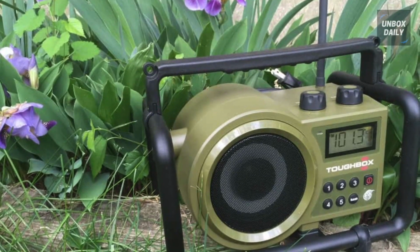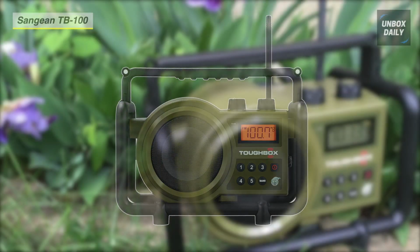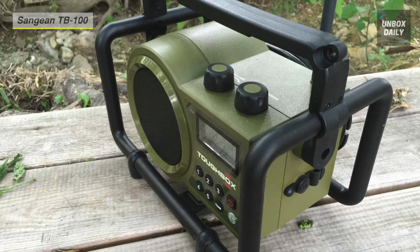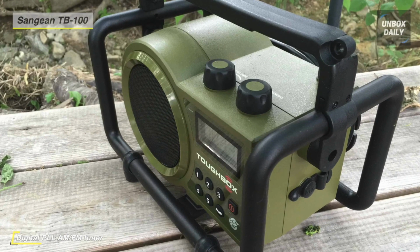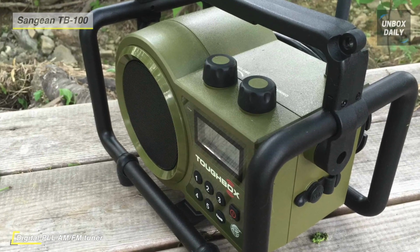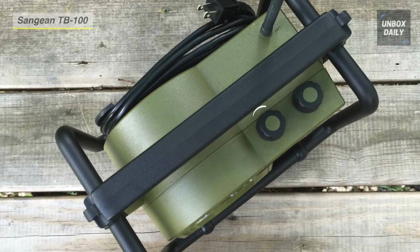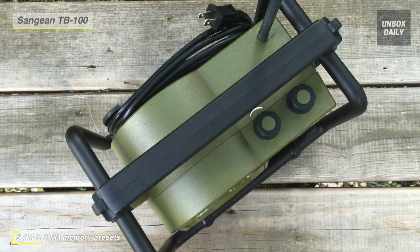Let's begin our list with the Sangean TB-100 digital rechargeable radio. It features simple operation and an aux-in jack to connect your external devices, making this radio suitable for indoor and outdoor work. This radio has a flexible pivoting antenna and digital PLL tuner for better reception, and has an AM/FM digital tuner with a large backlit LCD to ensure excellent visibility. It also has 10 easy touch memory presets for each of your favorite stations.